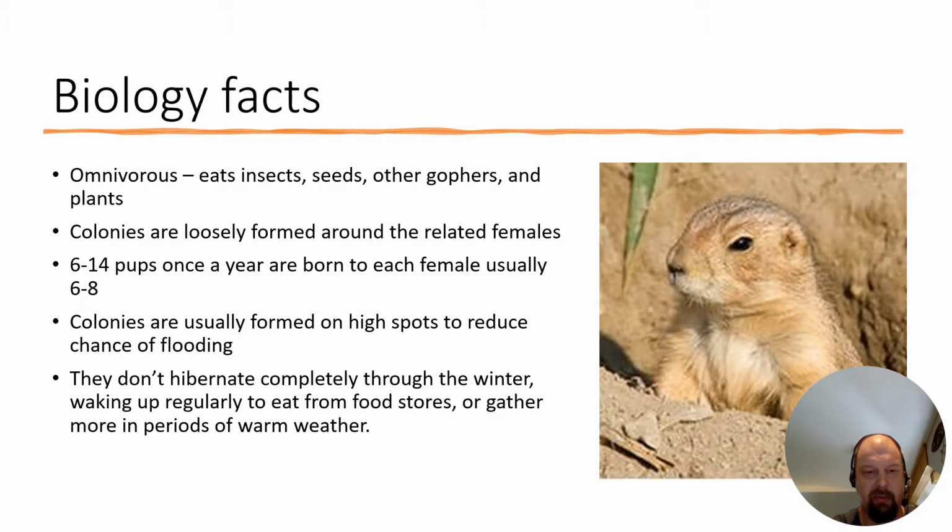And they actually don't hibernate completely through the winter. Especially the males will wake up regularly to eat from food stores and gather more food in periods of warm weather, which is why you can see them sometimes in December, January when we get those nice warm Chinook systems.